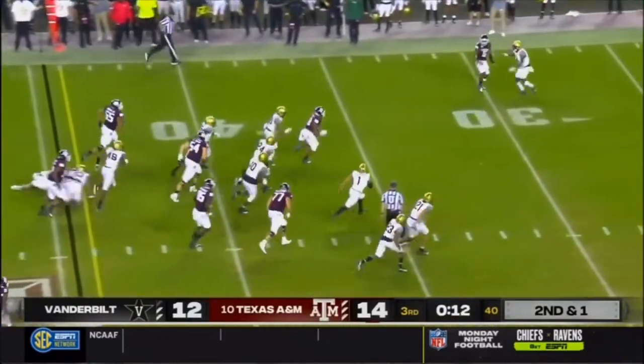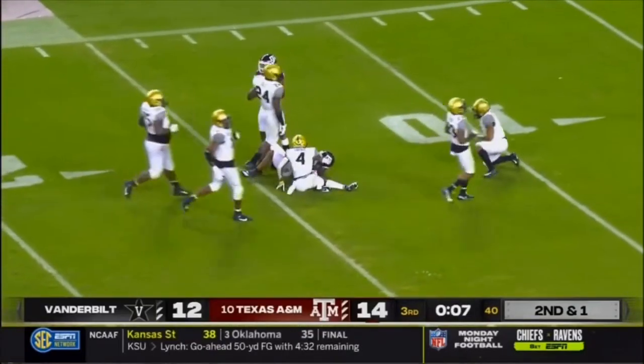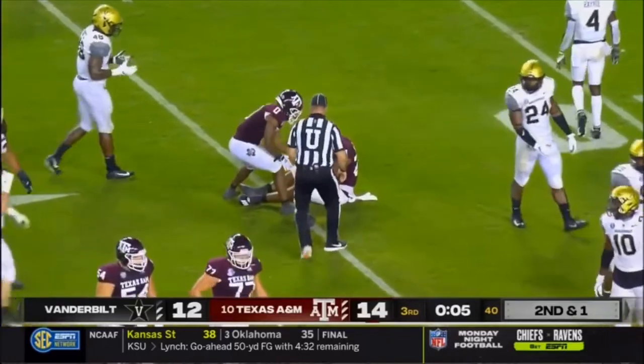Spiller takes it left side, breaks a tackle at the 40. Inside the 30 and tripped up at the 15-yard line. Finally brought down by Randall Haney.